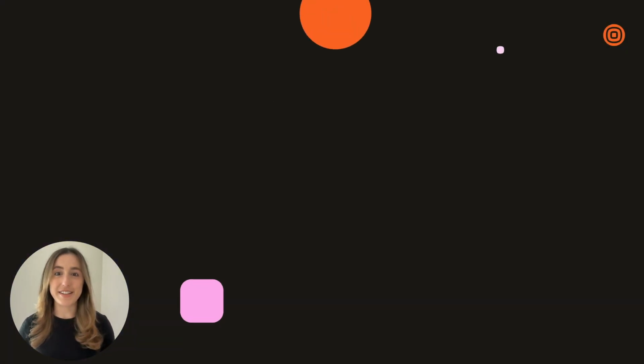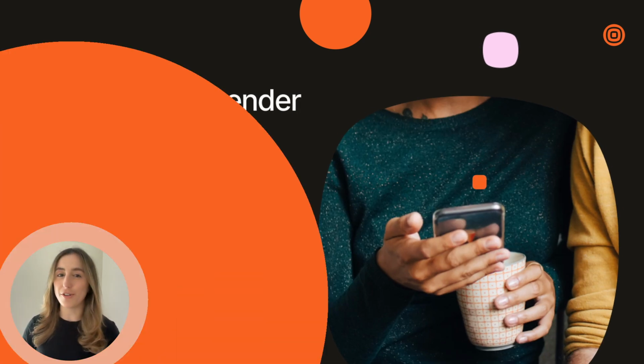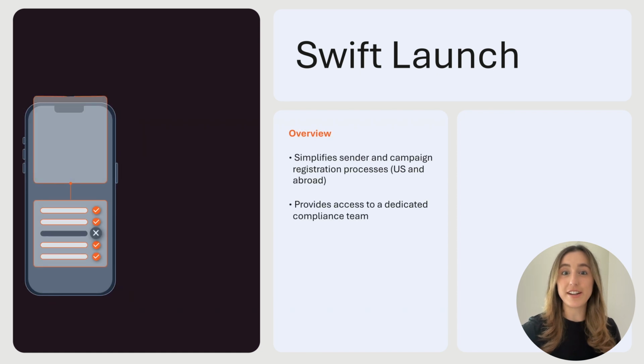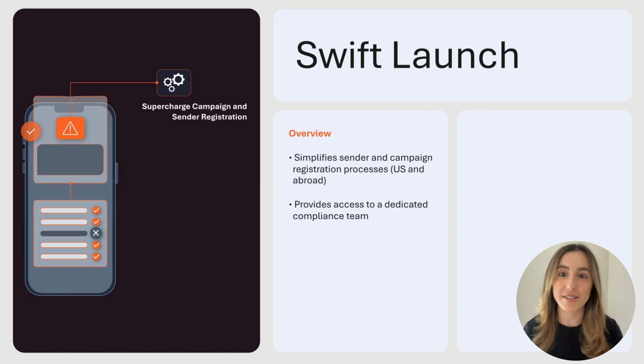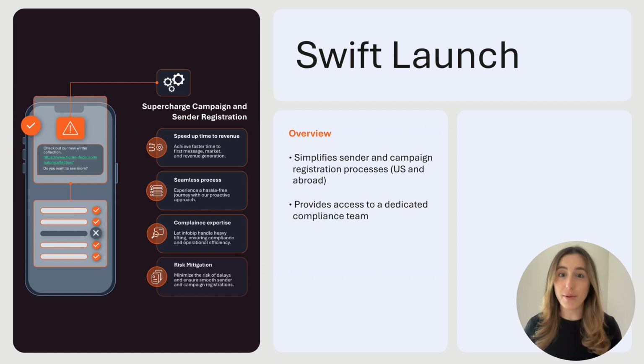Okay, first things first, streamlining sender and campaign registration processes with Swift Launch. Swift Launch is designed to simplify your sender and campaign registration processes, whether you're operating in the US or abroad. With Swift Launch, you gain access to a dedicated compliance team that offers expertise, practical insights, regulatory knowledge, and proactive engagement to effectively meet your evolving needs.